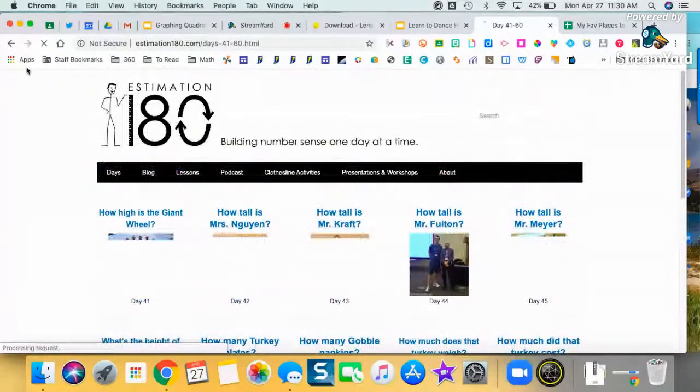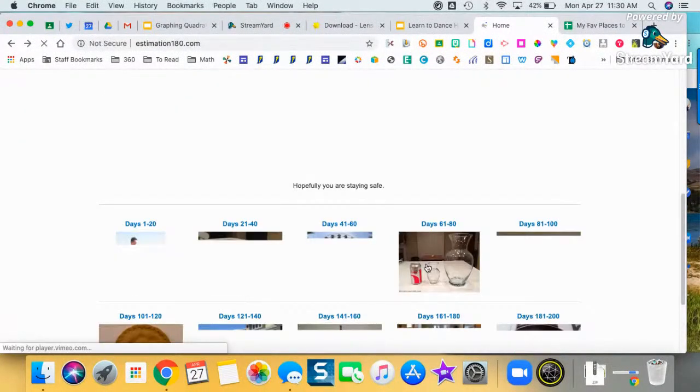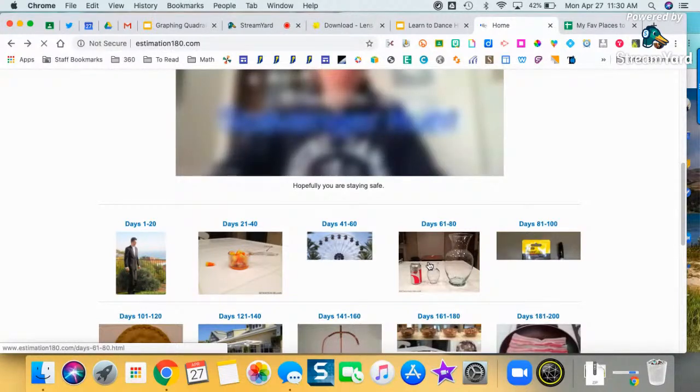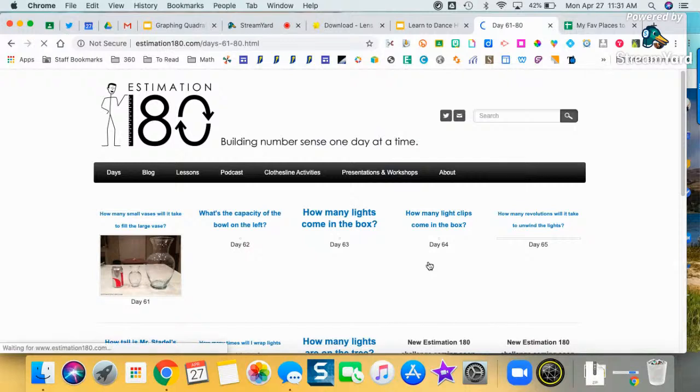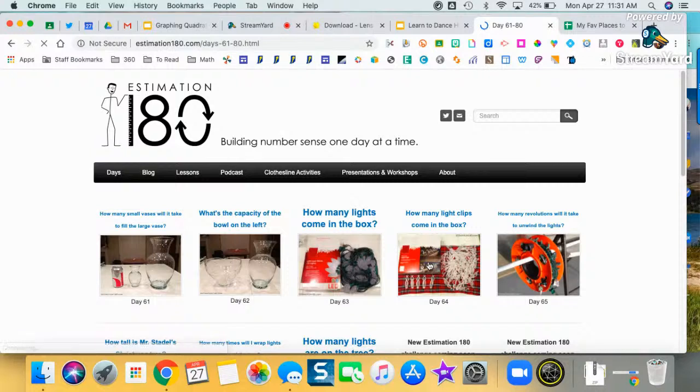Let me go back. I like that one better. A lot of these are just images that people have made around their house. And I actually made one where we have two different kinds of measuring cups at home. I filled them up with the exact same amount, like half a cup of water, and took a picture and shared it.